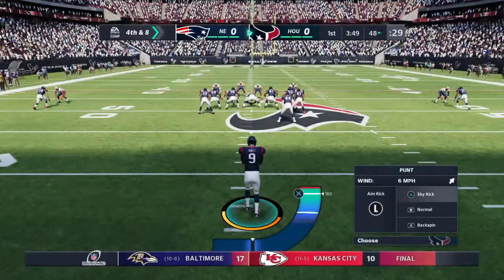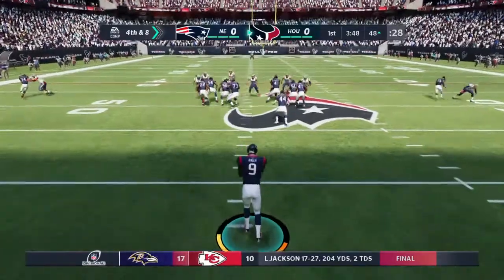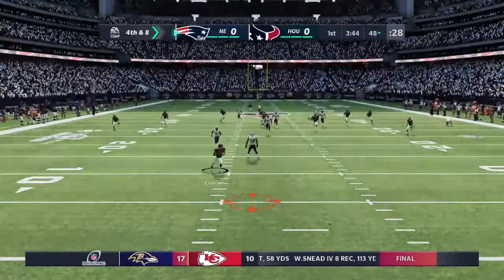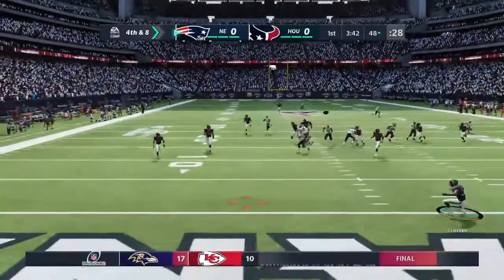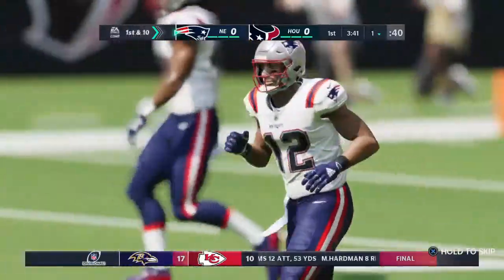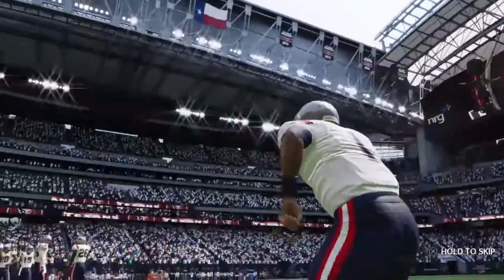On 4th down, here's Brian Anger now to kick this one away. It's a high kick and hit pretty well. And did they keep it in? They did. They kept it in. It's down close to the goal line at the 1-yard line.